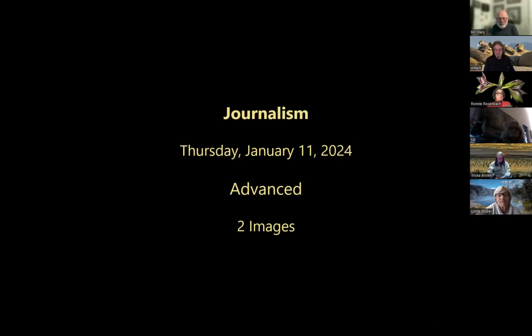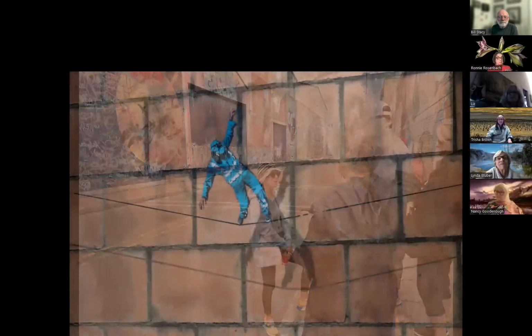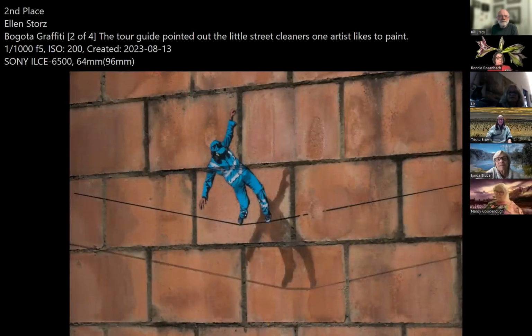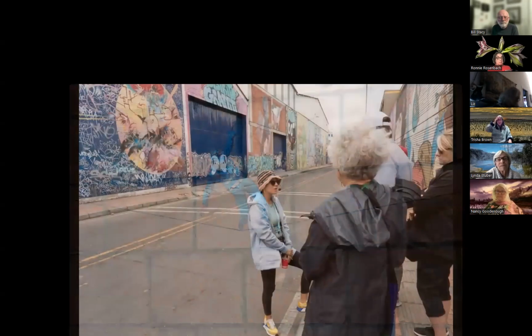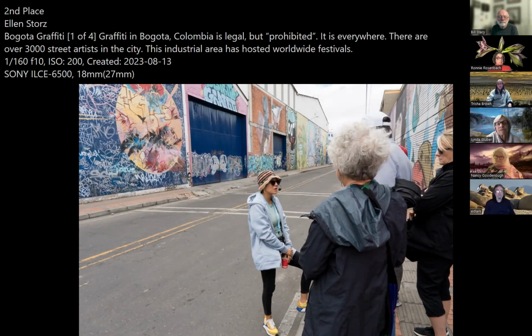Journalism advanced, 2 images. Ellen. Yeah, this is really good. Thank you. The comment about not having the first one, I didn't want all the photos to be of somebody else's art. And this, if I'd had a better photo, I would have put it in, but I thought this showed the area that we were in Bogota.